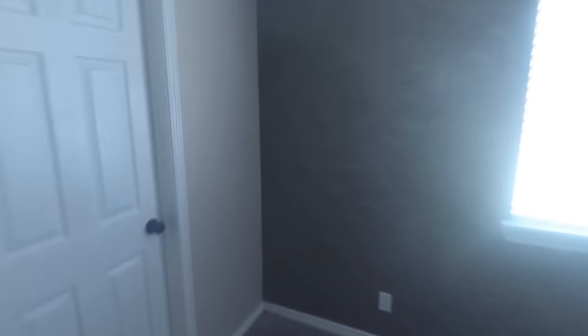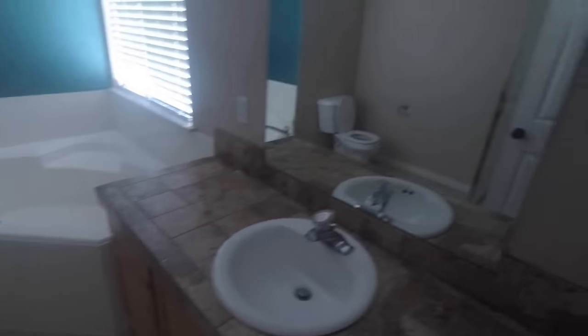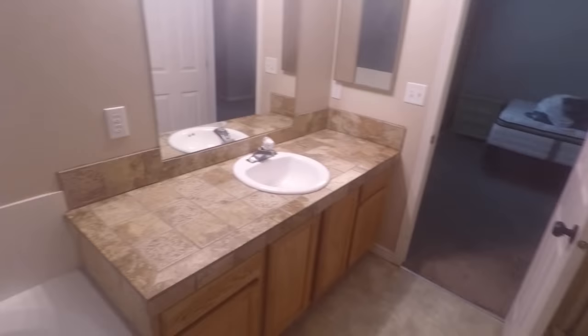Check this out. The master suite is now available. It's got a king-size bed. It's got a matching dresser that matches that. It goes right there. You got full dressers, a walk-in closet. Here's the best part. My own private bathroom. Jetted tub. Full shower. Yeah.